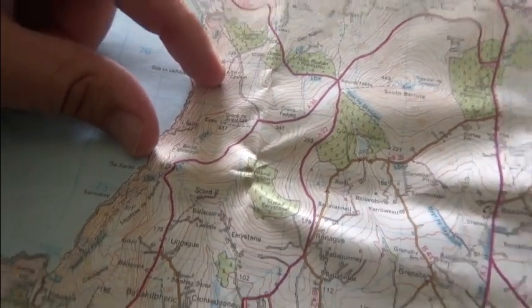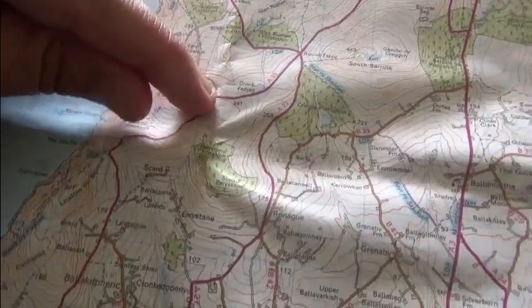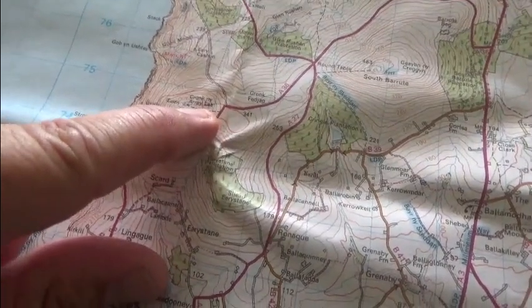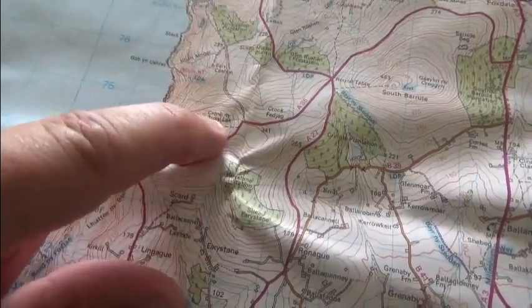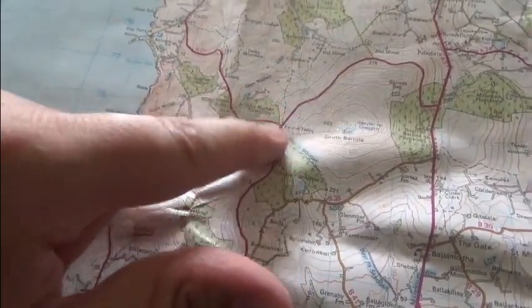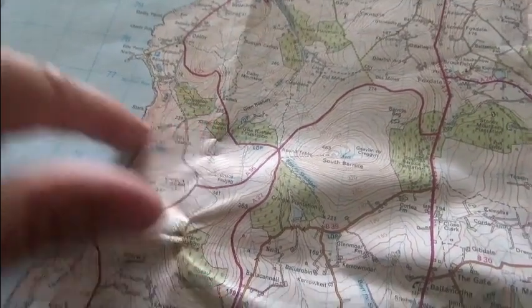What I did yesterday was I went along this track, this white track here to there. And then I went up Cronk ny Arrey Laa to the top there, and I came back down here and walked along these roads. That's where I picked up my phone signal, in this basic area here. And back along here, and down the road to Ery Cushion. I'm going a different route today.